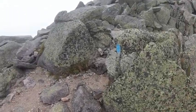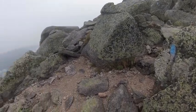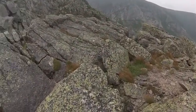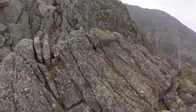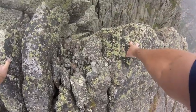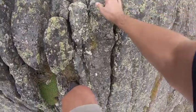Propelling yourself forward with your hands, always make sure you know where you are headed. Cool, look at this. It's always nice to stop and see the features along the way here. That goes right down through. Nice.